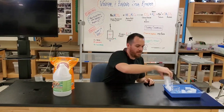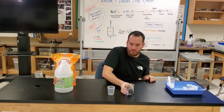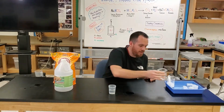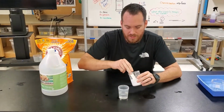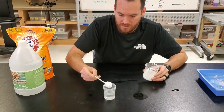Here's our jar, and I'm gonna use some vinegar I poured right in here. And then I'm going to take a big chunk of baking soda and drop it right in. And let's look for our reaction.